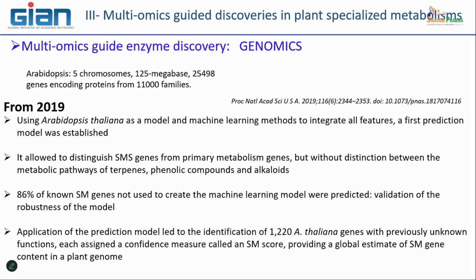Primary and secondary one. Okay. So what we observe now, because it was 24 years ago, we have continued to analyze these genomes, and in particular, what we have observed now is the development of specific methods, including what we call machine learning. So the idea of machine learning is quite simple.